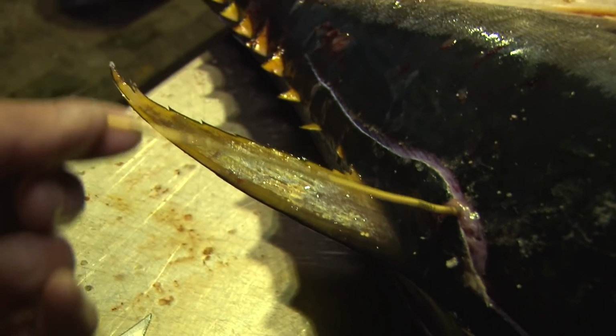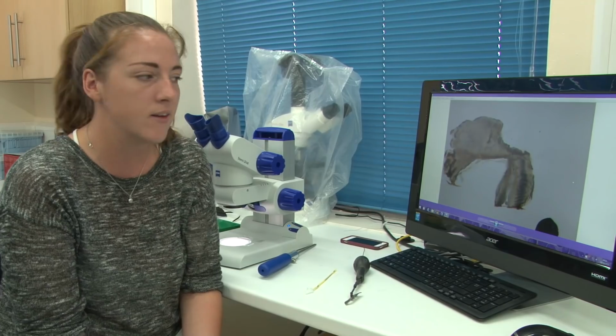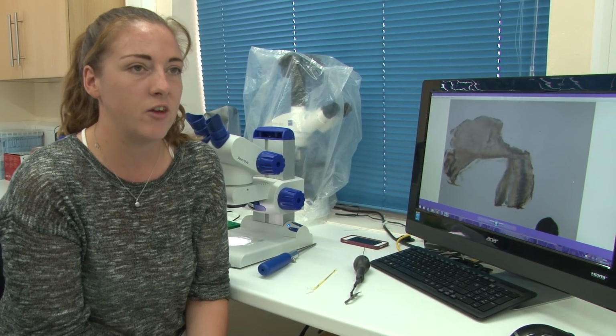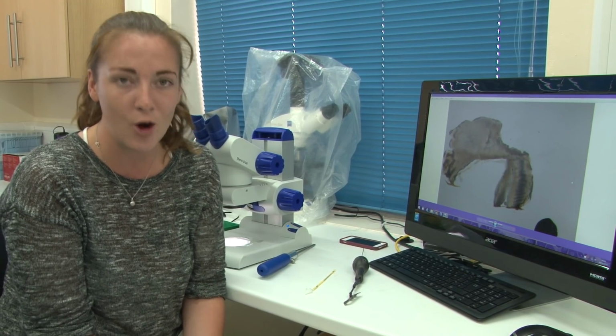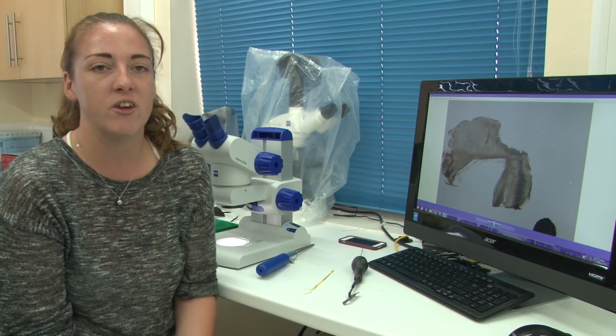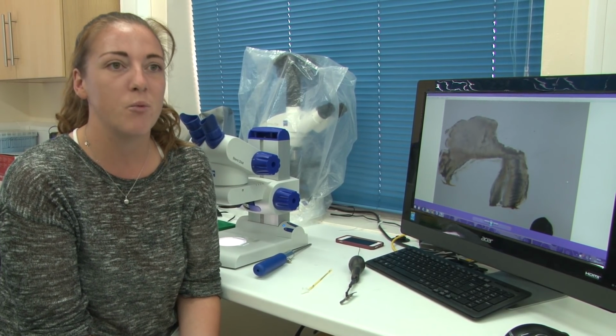So we are currently processing all of our samples that we collect from the yellowfin tuna, so all of the otoliths and the gonads. We are currently finding that the tuna around Ascension can be anywhere upwards of 15 to 20 years old.